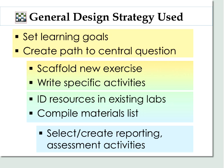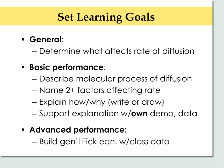And next is to create the path to the central question. Basically, what are the performance goals or the strategy that students will use to get to your end goal? After that, there is a mix of designing the exercise and identifying the resources and compiling them. And I'll walk everyone through that. The last step is to select and create the assessment reporting activities.